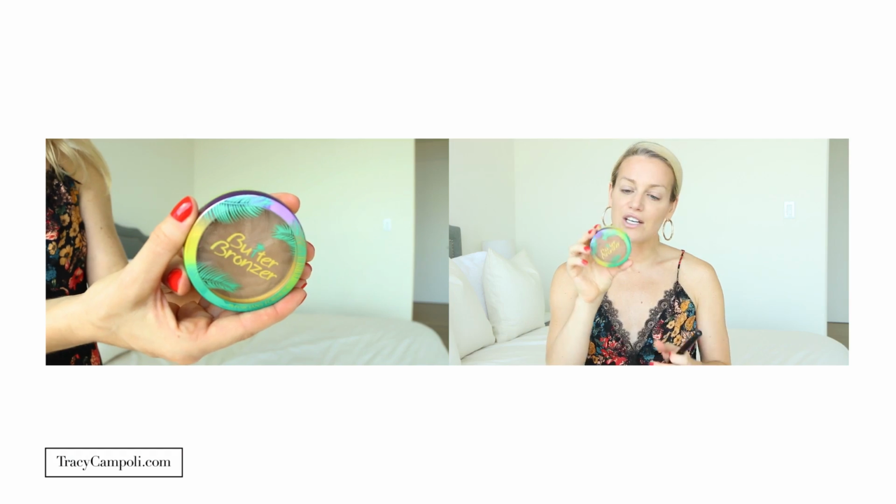Next up, I want to bronze. It's summertime. I always like looking a little bit like I have a little bit of sun, and I don't really get that much sun, especially on my face. So this is butter bronzer, the best. This is Physicians Formula. I couldn't remember. Physicians Formula butter bronzer. It smells, oh my god, it smells so good. It smells like you're on vacation.